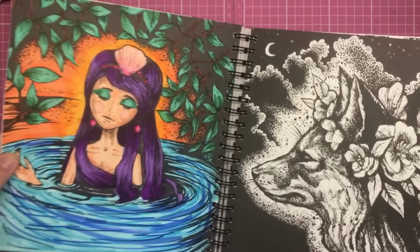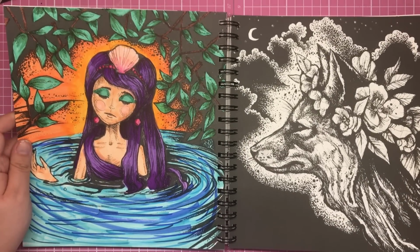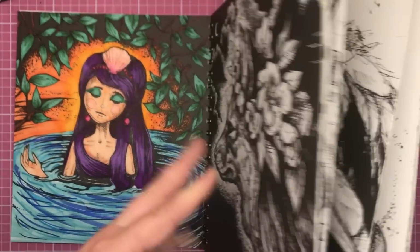And also this one here where she's in the water. Again, did it with pens. It looks to me like I probably used Tombows or Staedtlers again. And I believe that that is it for this book.